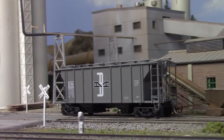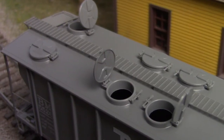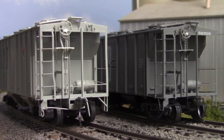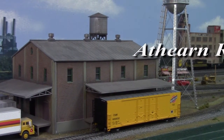Built with all of the typical KD details, mesh catwalks and operating roof hatches are the most notable features, with wire grab irons and metal wheels and couplers rounding out the suite. And that just leaves boxcars, which open with 50-foot Youngstown door boxes from Athearn's Ready to Roll line.